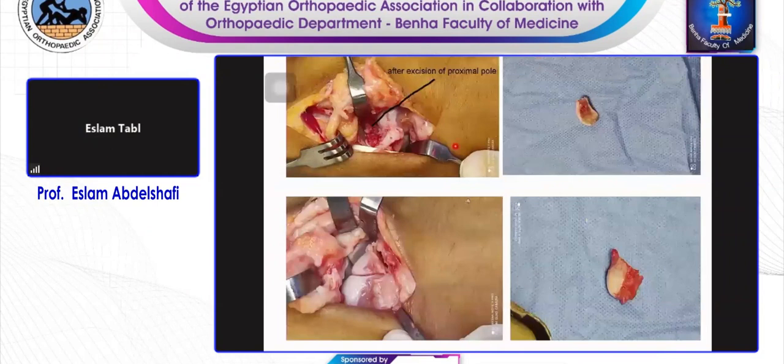The excision of the proximal bone of the scaphoid is done, but prior to it, we should elevate the scapholunate ligament from the scaphoid bone to allow us to attach it again to the proximal part of the hamate graft, which will be used. This is the proximal part of the scaphoid after excision, showing unhealthy bone with unhealthy cartilage.